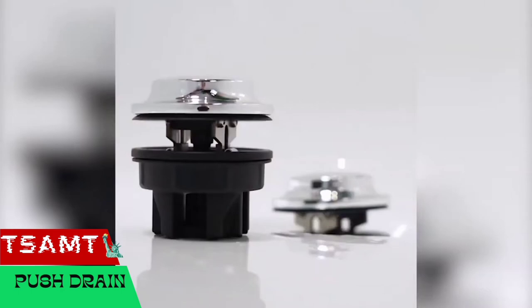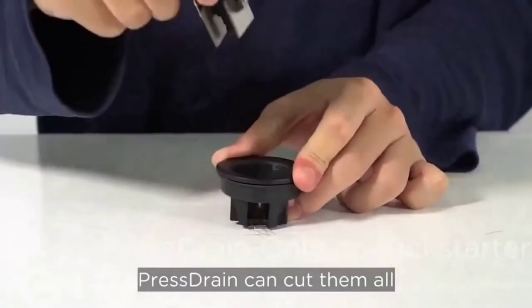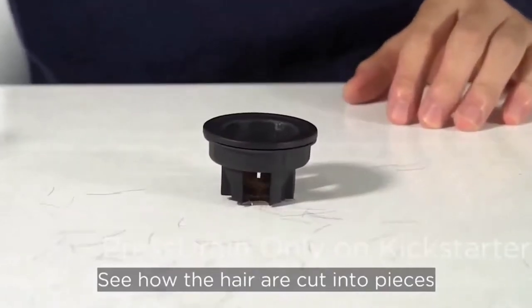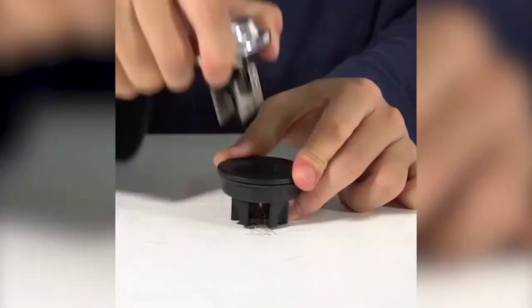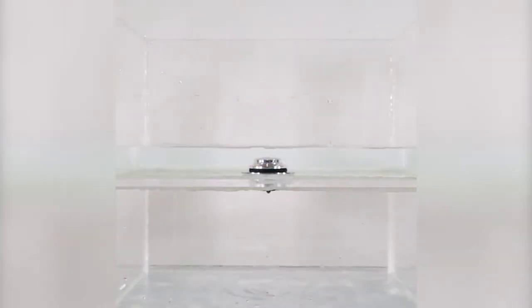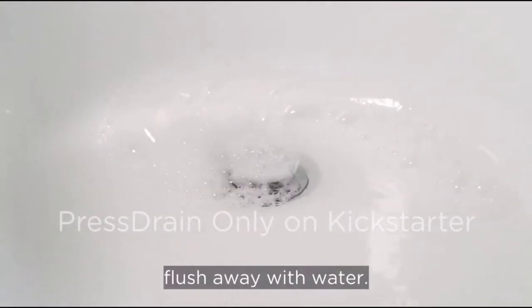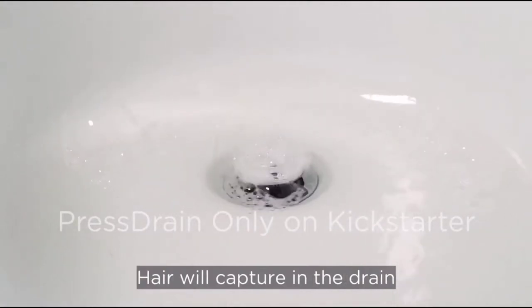Press Drain is a high-quality bathtub filter that shreds hair into small pieces. Simply press it and you're done. Press Drain's quadrat blade design allows it to cut hair every time, into bits, while retaining water fluidity, since water can always flow freely. Shredded hair is easier to flush down the drain.